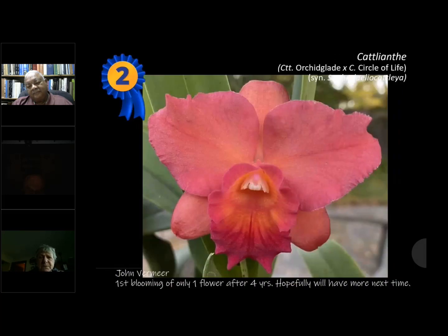One of John Vermeer's plants, Orchid Glade by Circle of Life, Cattleanthe, beautiful shape, lovely soft color.